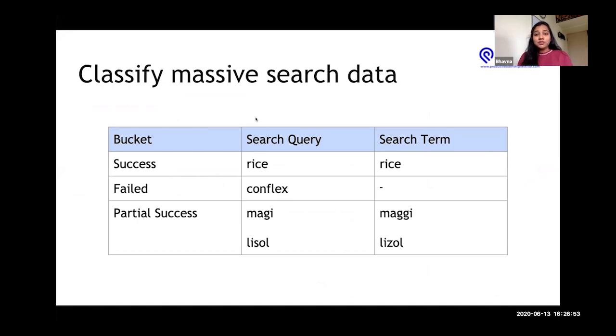Now coming to the search data. If you're selling 20, 30,000 products on your site, you will get 1 million queries every day. Now, how do you even look at the queries? Of course, we cannot go through query by query. So what we will do is first classify this huge, massive search data into 3 simple buckets.